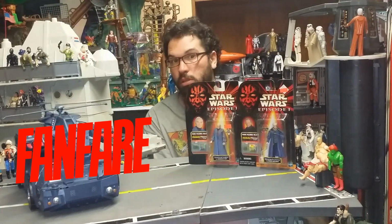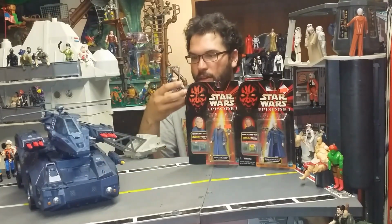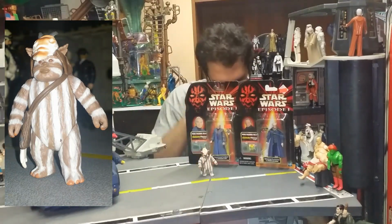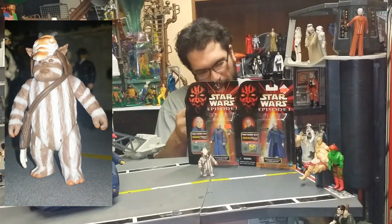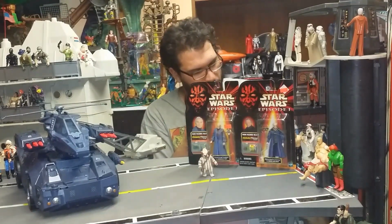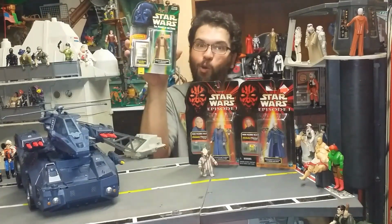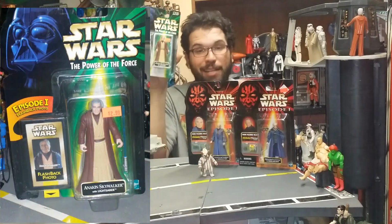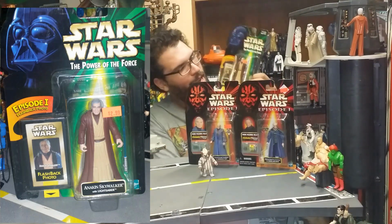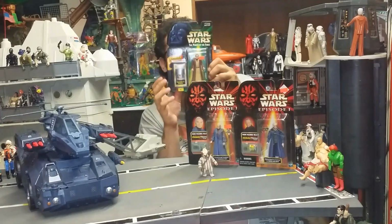And they had some loose Star Wars figures too. So I got this guy over here, this Ewok. I believe he's Logray. And this guy over here was $2.99, so $3. This is old Anakin Skywalker, from the end of Return of the Jedi. Wow, look at that. And it comes with a little switch-up picture here.